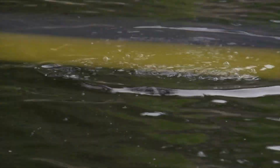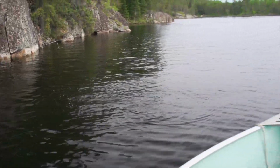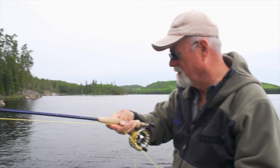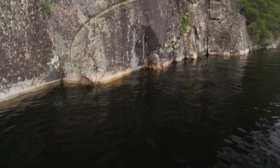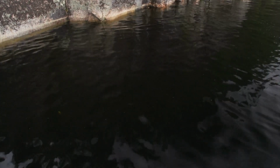Got him. Oh, it's a good fish too. Good. Maybe not as big as I thought, but he certainly hit it hard. We are in deep water now, and I went on top. Go figure.